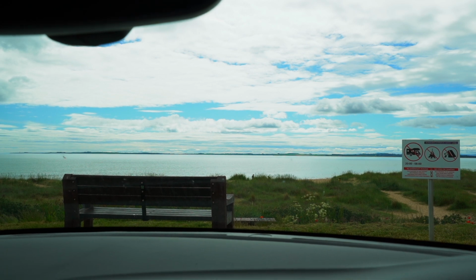Well, that is without a doubt one of the best beaches we've seen on the whole trip. It is stunning. Now it's time to get back on the road for what is basically the final stretch of the NC500 down towards Inverness.